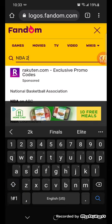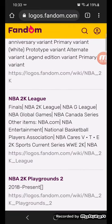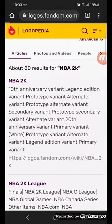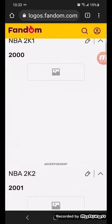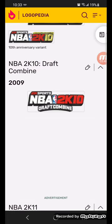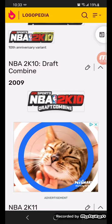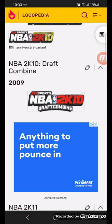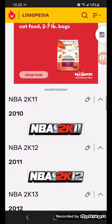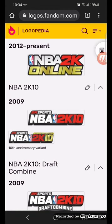NBA 2K10 Draft Combine. 2009. There's the words 2K Sports NBA 2K10 Draft Combine in red and white text. In between the words NBA 2K10, there's the NBA logo. All right, now take a look at NBA 2K10. 2009, same thing, but the words Draft Combine are removed.